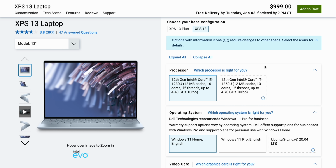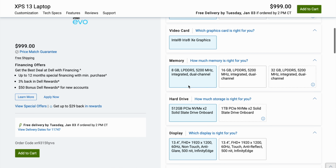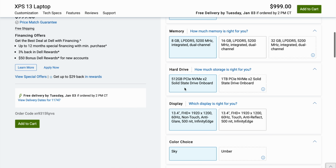Now this is in no way a bad machine, right? We have a 12th gen Core i5 1230U. We also get 8 gigabytes of LPDDR5 and half a terabyte of storage. So on paper that looks pretty good, right? It's comparable in price, it's comparable in specs, and it even has twice the storage, and that's almost certainly faster storage than this base model comes with.